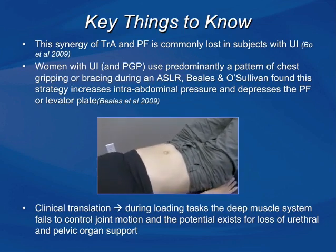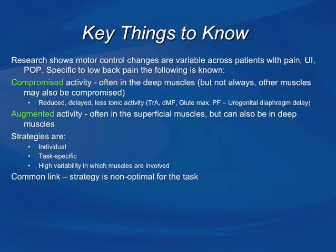Now, finally, the research also shows that motor control changes are variable across patients with pain, incontinence, and prolapse. And specific to low back pain, we know that often the deep muscles are compromised. They don't come on when they should. Sometimes they don't come on at all. And the sequencing and timing can often be off. So in incontinence, one study showed that there is a delay in the activation of the urogenital diaphragm, whereas in continent women, the urogenital diaphragm came on first, followed by the levator ani, whereas in incontinent women, there was a reversal of activation.